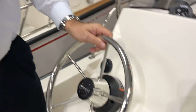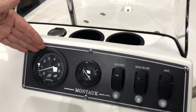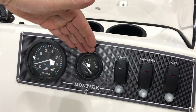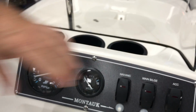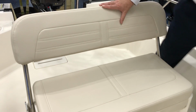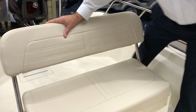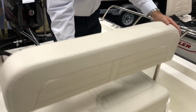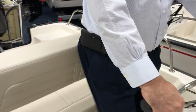This boat is equipped with a Mercury outboard, so you have the tachometer, the voltmeter, a couple of switches, bilge pump switch, navigation, and accessory switch if you're adding a GPS. The leaning post seat is adjustable. At this point it's set up so that we can sit and run sitting down. If I move it to this position, it actually gives us a place to stand and lean in so we can run the boat standing up.